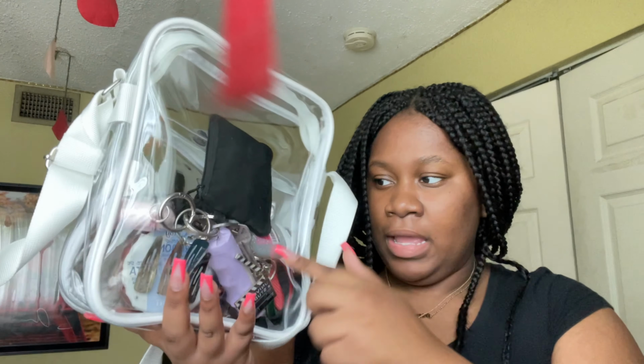But I also have to check what they allow you to bring in and what they don't. Here's the bag. Just in the front pocket I have my cameras, my digital camera and my disposable camera. In the bigger pocket, I have my keys and some hair supplies, but I'm taking those out because I'm gonna use them. I'm gonna put a portable charger in here and maybe some lipstick.